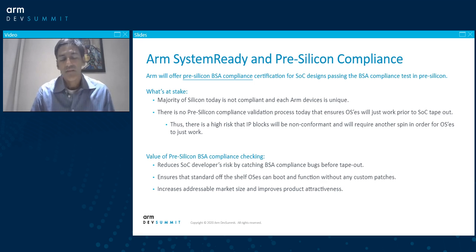This is where the collaboration with Cadence brings tremendous benefits for our ecosystem. It reduces the developer's risk by catching BSA compliance bugs before tape out. It ensures by running bare metal that operating systems off the shelf can boot and function without any custom patches. And this minimizes potential design respins in the future.